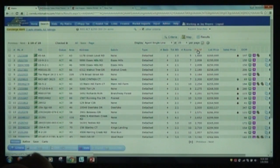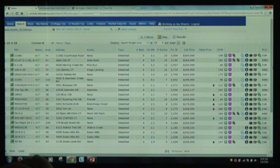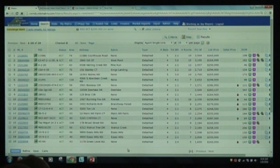Click on the column header to sort them, lowest to highest, highest to lowest. That's pretty elementary. Notice again, you have some more information over to the right. The last column will tell you where this listing originated from, whether it's Williamsburg or Richmond or Chesapeake Bay. There's your days on market column there and a lot of other relevant information.